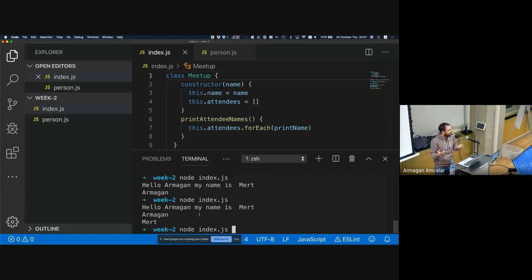In this case, which one should be aware of the other one? Does the index need to know about person, or does the person need to know about the index? Please raise your hands and tell me. Index needs to know about the person because it is where we plug and play and gather everything together. That is our main code, if you may, right?